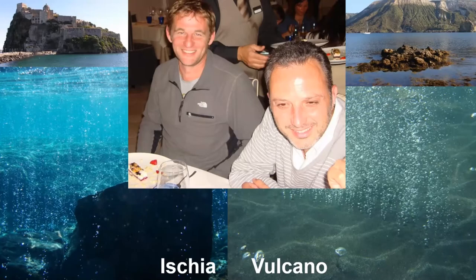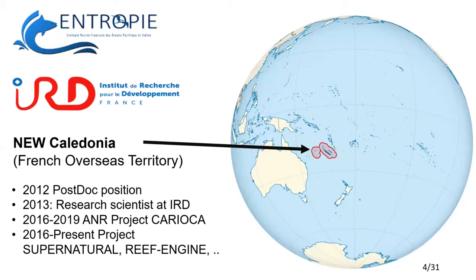Then I moved in 2012 to New Caledonia, which is a French overseas territory. And in 2013, I got my permanent position and I had the opportunity to develop my own project. The first one, in 2016, is a national French research project that tried to understand, using CO2 vents in Papua New Guinea, the effect of climate change on corals.